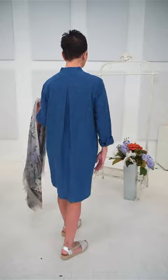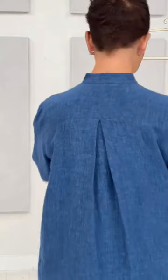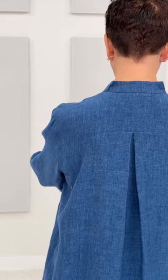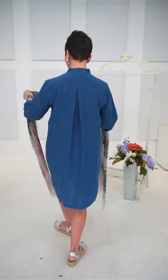And of course, the beauty in the summer is that you can roll up as much as you want. Big, long pleat on the back. Yeah, it goes right to the bottom. Look at that. So that just gives you that little extra room you need. Nice. And yet looks so stylish. Look at the way that fits.